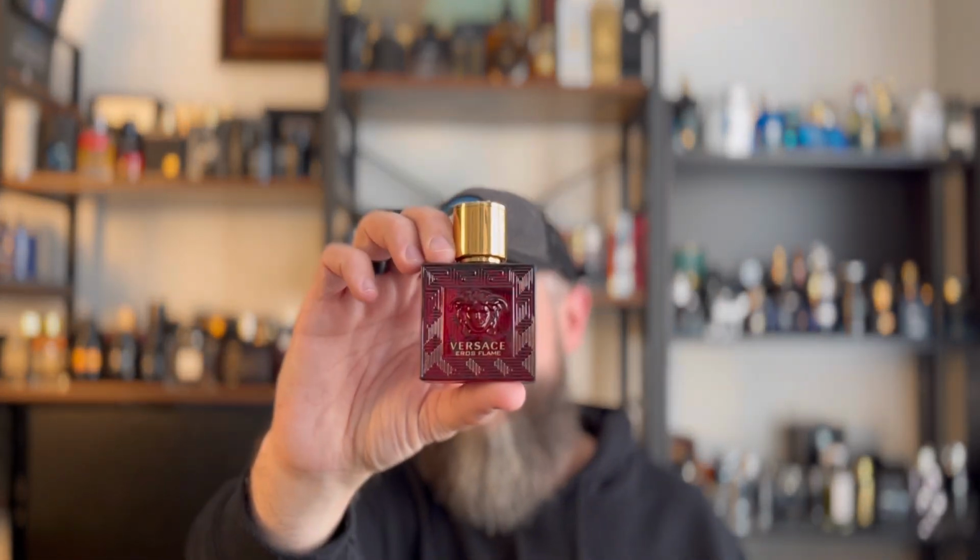It's not a warm, spicy fragrance like you would think of something like Wanted by Night or Spice Bomb Extreme. It's more of an herbal, aromatic, sweet fragrance. It's good. I like it. It's unique. But it's very different from the others in the Eros line.